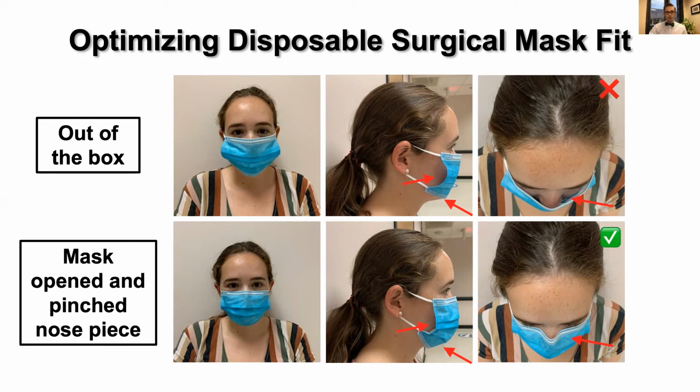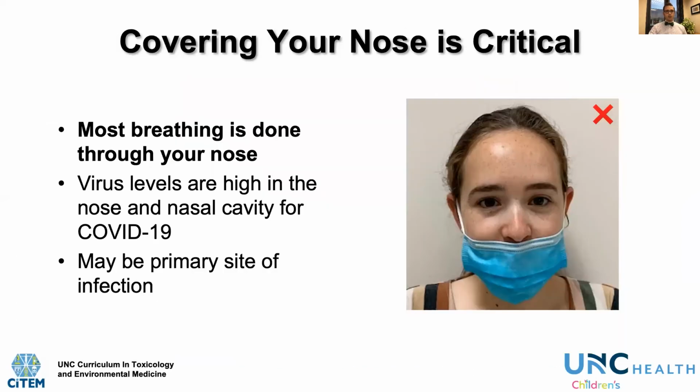But if you open the furls on the mask and you pinch the nose wire around your nose, those gaps are reduced around the cheeks. You have a nice fit around the chin, and then you get a nice contoured fit along the bridge of the nose. And speaking about the nose, it's important to make sure that your mask is always covering your nose.